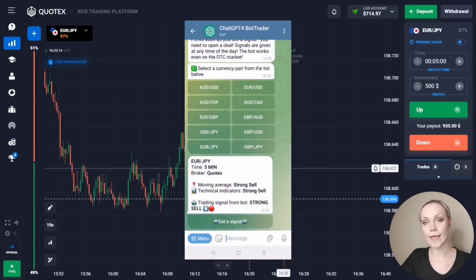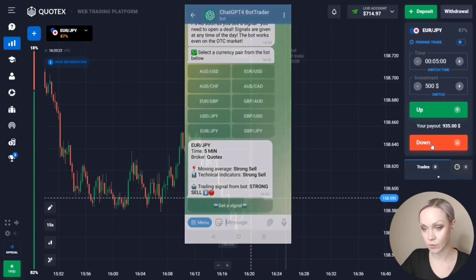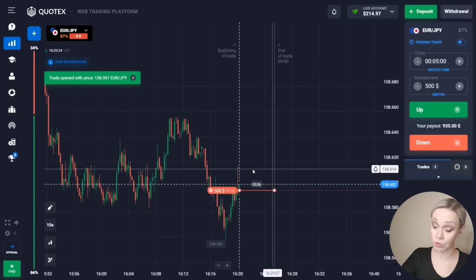So we will open the next trade here also. The bot sent us the following instructions and it offers us to open a trade for a fall for 5 minutes. So let's do what it's written in the instructions.